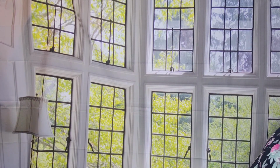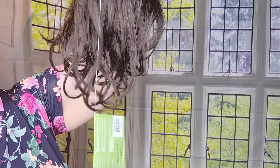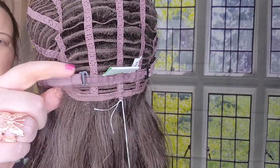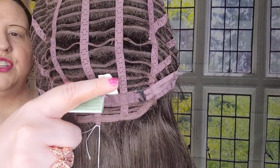All right, next piece is Esteticus Mckenzie. Now, Esteticus Mckenzie is brand new with tags. This will come with the tags and the box. This is Esteticus Mckenzie in the color R4/6. We have the hook and loop adjusters, tag that says Estetica Designs, tag that says R4/6.